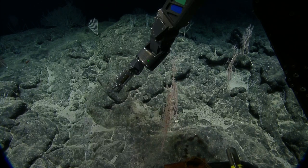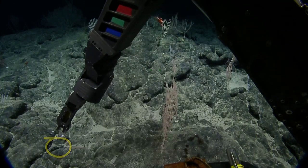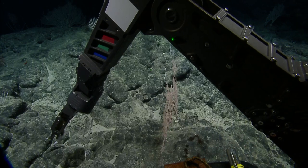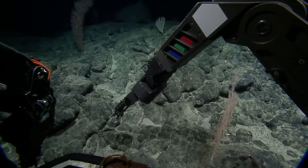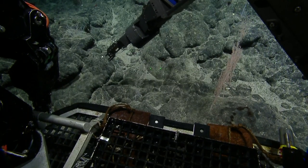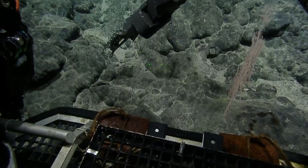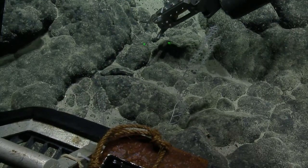I see a flat rock in the bottom left that looks like it might be... I see exactly what you're talking about. Nice eye, nice spot, Steve. We don't want something that's too flat. It's rounder, kind of. Pancakey. Can you give me a zoom though? Maybe one of those pieces.